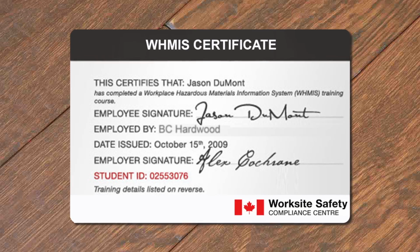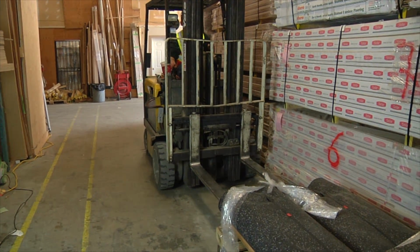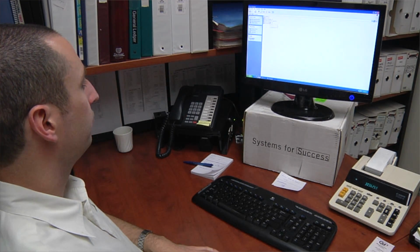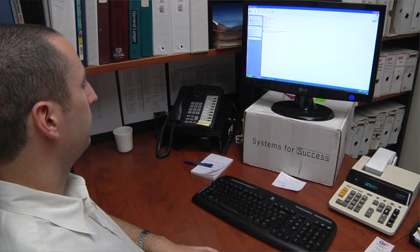We also make sure that all workers have proper WHMIS training and forklift certification. As a worker, you have the right to refuse unsafe work. It is your duty to report any hazards or injuries to your site supervisor, and you are responsible for following all procedures properly. To receive more information regarding the Act or the Occupational Health and Safety Report, please speak to your foreman or check the BC Hardwood G Drive. A copy of the rights and responsibilities can also be found here.